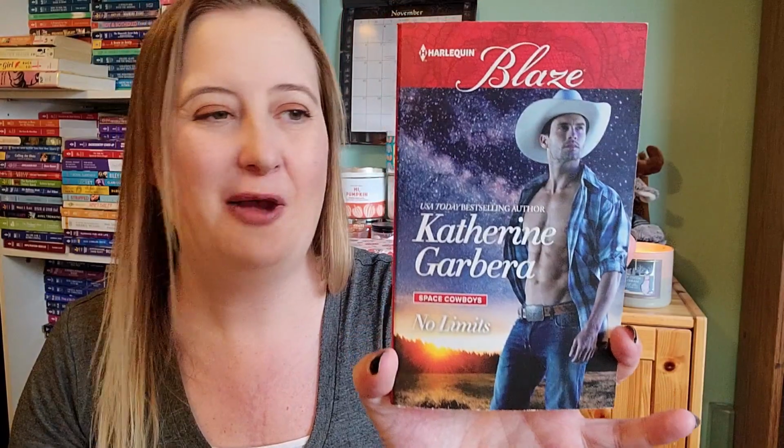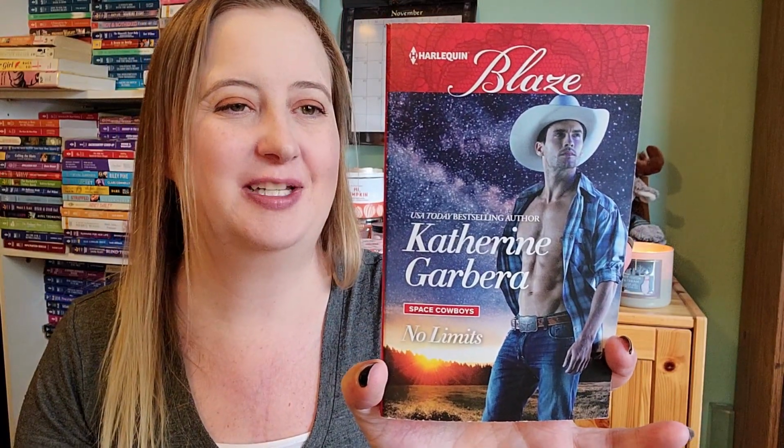These are all in almost new condition, guys. They don't even look like they've been read. This is part of the Space Cowboys series, which is a series that I really wanted to read. Some cowboys are out of this world. So yay on that one. And then we have A Seal's Desire by Tawny Weber. She does like her seal books, and so do I. So yay on that one.